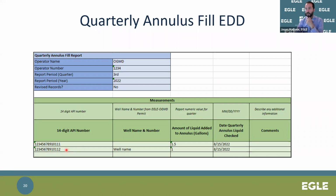So you can submit n number of wells on this sheet. So if you want to put all your wells for the quarter in here, each API gets its own line and piece of data. And then you move on to the next, and the next, and the next, and the next, and you can submit all of it in one fell swoop. You can submit all your data for quarterly annulus fill.